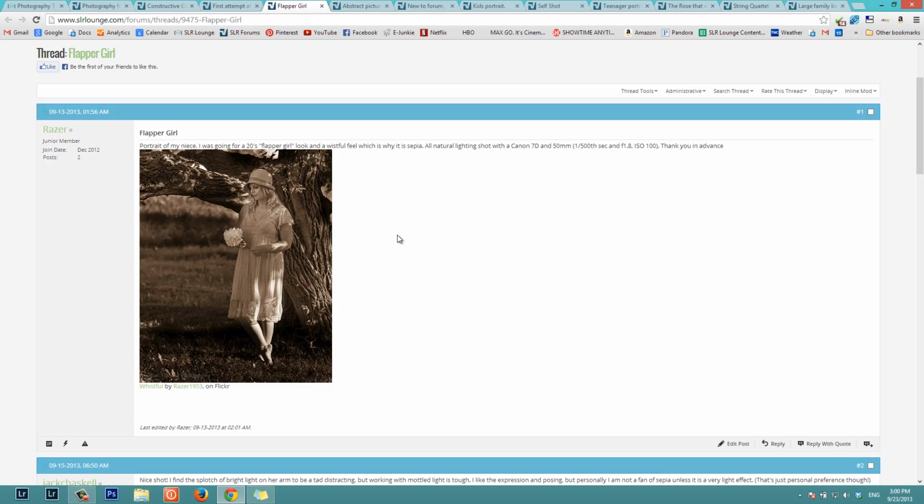Now, from a photography standpoint, from a lighting and overall standpoint, I would say there's a couple things that draw my attention a little bit. And that's really this highlight that we see on her arm right here. The highlight on the dress is kind of nice, but also the strong highlights on the leg. These are strong areas of contrast where my eyes are drawn.